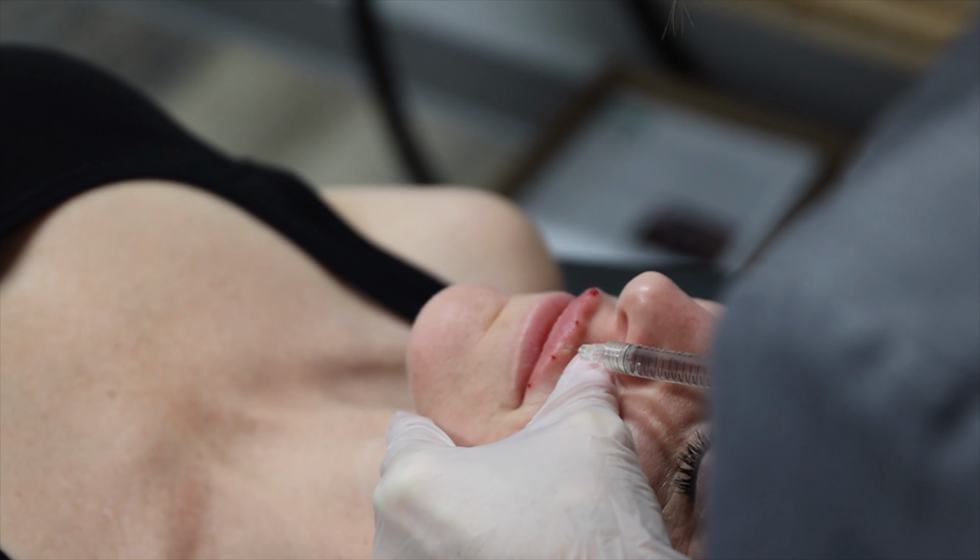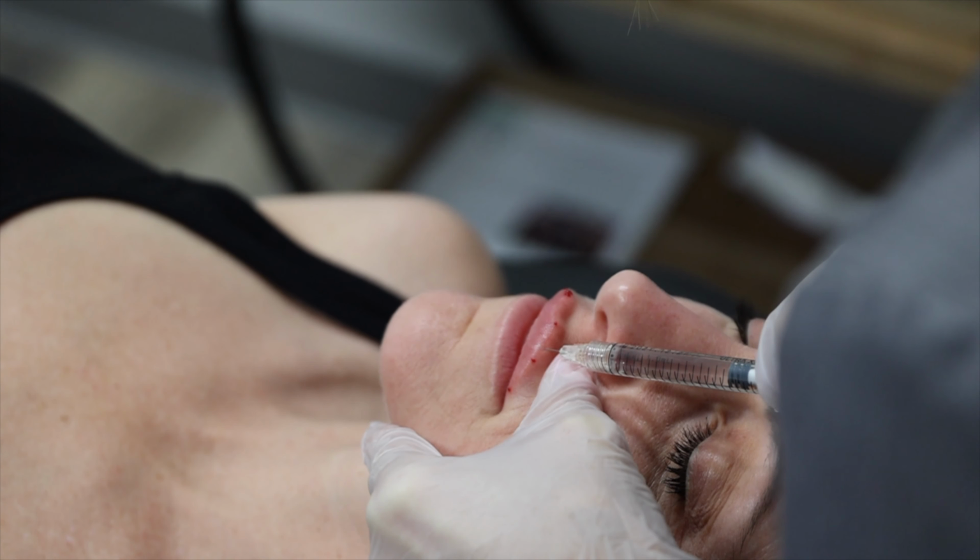Some of the things that we can do to help alleviate your swelling are to give you an ice pack. And also, if you would like, we can give you some prednisone. It's about 10 milligrams. You just take 1 tablet by mouth and that helps reduce your swelling. You can also take some Benadryl at night to reduce the swelling in the morning.